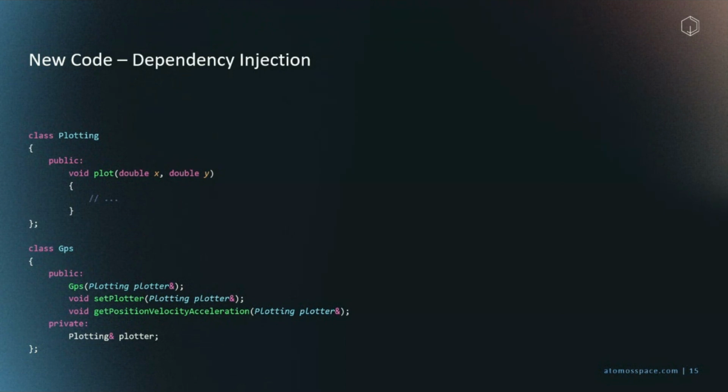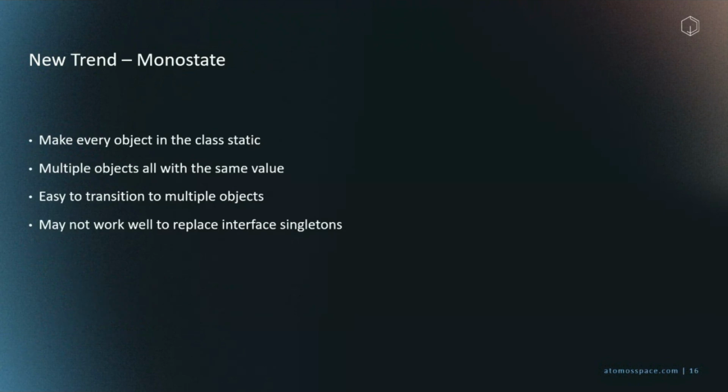But yeah, cool. So then the next one is monostate. Who here's heard of monostate before? Okay. So monostate's kind of interesting. The idea is instead of having a singleton, where your global state is the object, every member inside of it is static. That way you have multiple copies that all share the same internal state. So you've kind of moved the issue into the class, which is kind of weird.